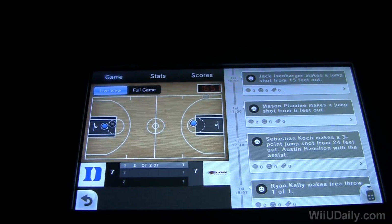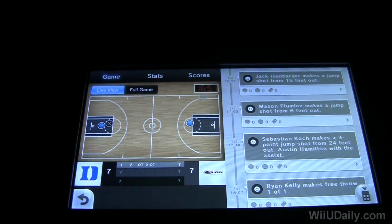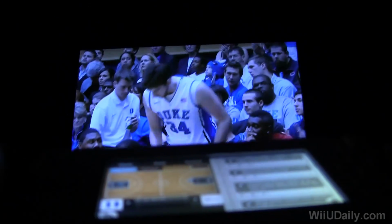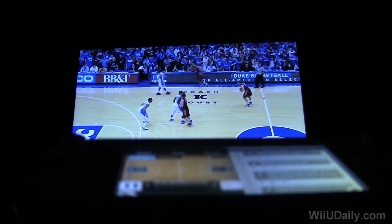So on the right, you've got the update of every single play in chronological order. Then you get the score by quarter, how much time's left. You can see where the plays took place on the court. And you can do a bunch of other stuff too. But let's take a look and see how long it actually takes for this to update.